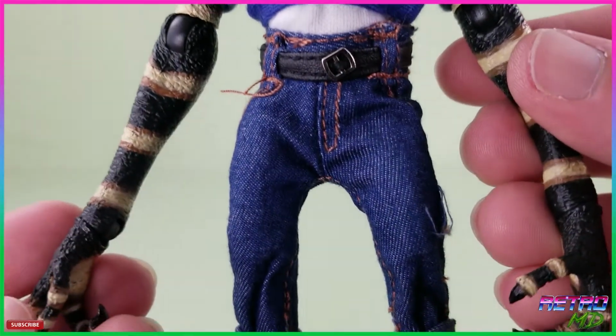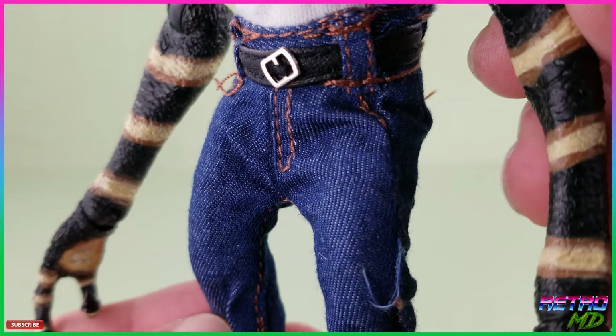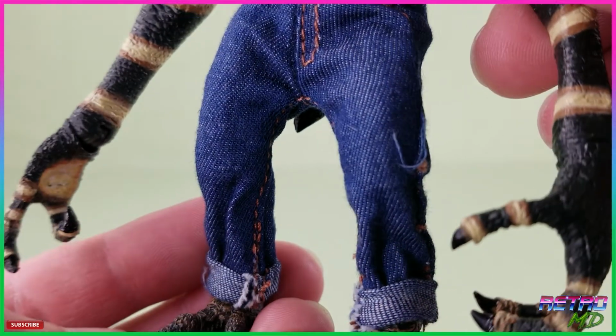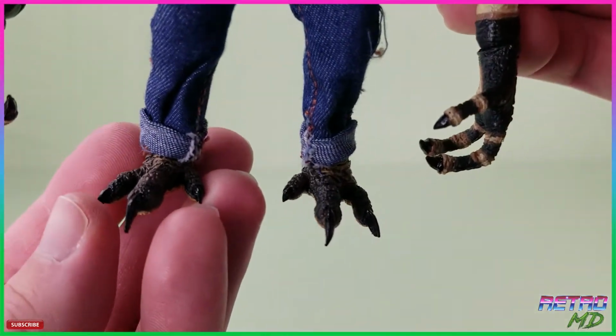Moving down to his lower half, he is wearing blue jeans. Like the t-shirt, these are also made of a soft goods material. And also like the t-shirt, I think these turned out nice as well. He is even wearing a little belt. The stitch work is nice, but some have tethered out, but you can just cut those with some scissors.